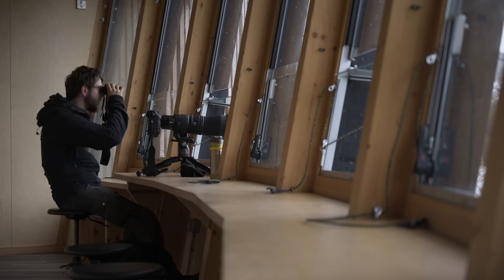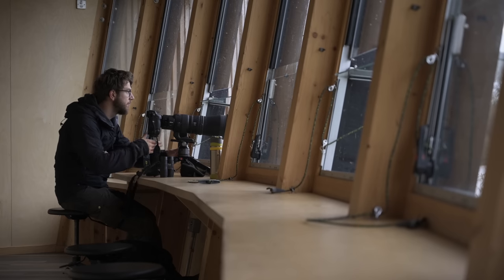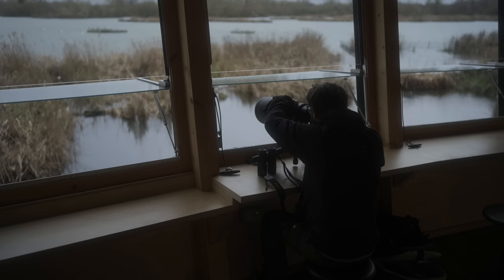From my initial experiences, I'm really excited to get out after so many subjects with this new lens. It's going to be fantastic having a 600mm in the bag, giving me more reach for distance and tricky subjects, and just a new angle for when I'm working with the familiar.